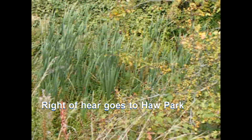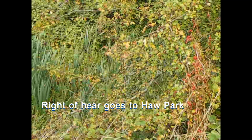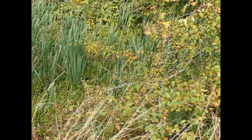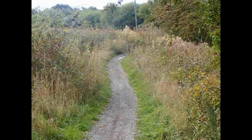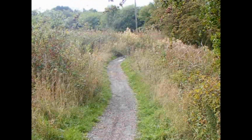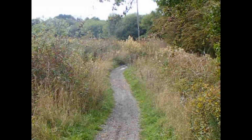But this is at the side of the road, which leads left of here goes to Hall Park. You remember yesterday's video, I did a sign for Hall Park, but coming from a completely different direction. So this is the start of the footpath leading towards Royston, and I think Royston's about 2.5 miles away.